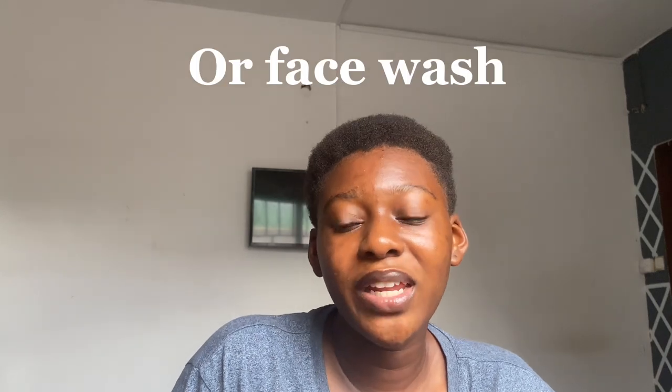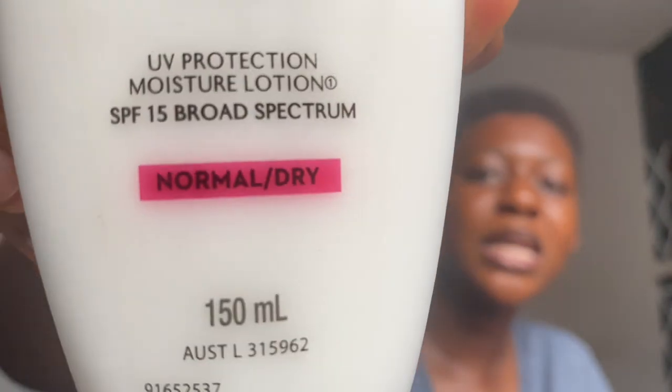Now let's go to serious. What I would recommend you get as soon as possible is a cleanser. No matter the cleanser you get, just get a cleanser. It doesn't have to be Neutrogena, it just has to be able to cleanse your skin. And SPF, if you have the money and the resources, try and get SPF.